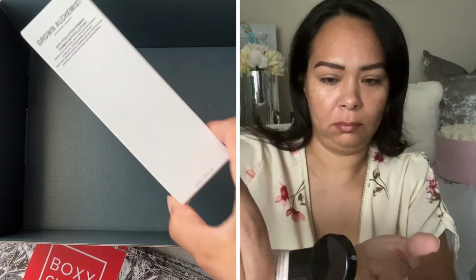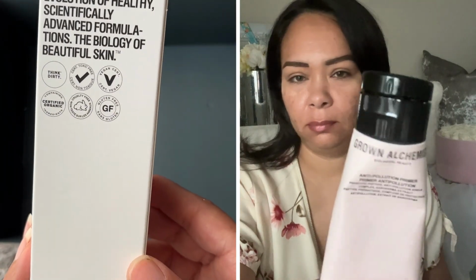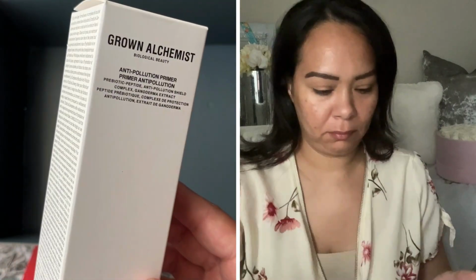Grown Alchemist. When you saw my spoiler video talking about this, I was excited because I have tried this brand, and when a lot of things were not working for my skin, the moisturizer from this brand was clearly working for me, and it was holding the oils really good, and it was great for sensitive skin. So I have tried some of the products, their detox, also the body cream. So I was excited to try the primer.